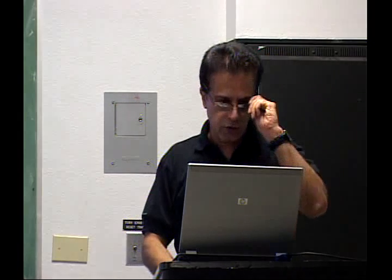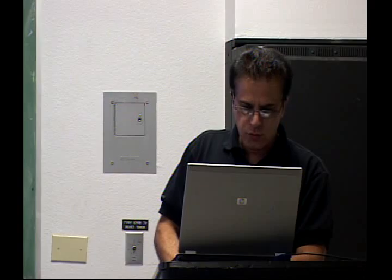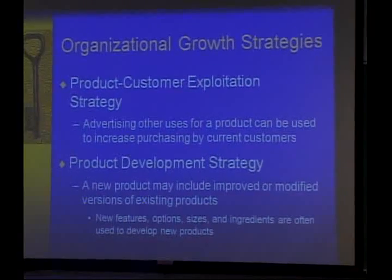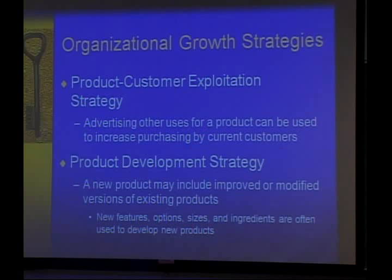Advertise other usage of product. Then you have product development strategy. A new product may include an improved or modified version of an existing one, a new feature option, and so on. So when companies study product, what is the issue with this product development strategy?